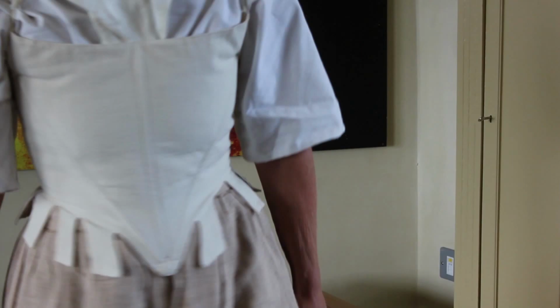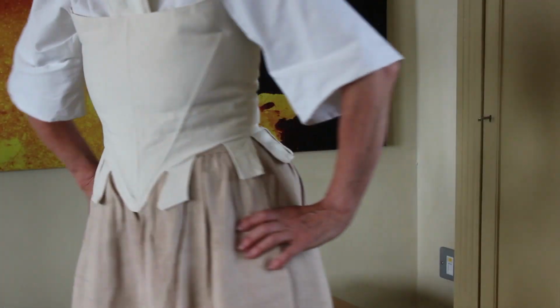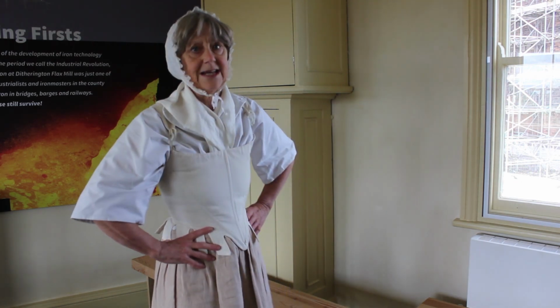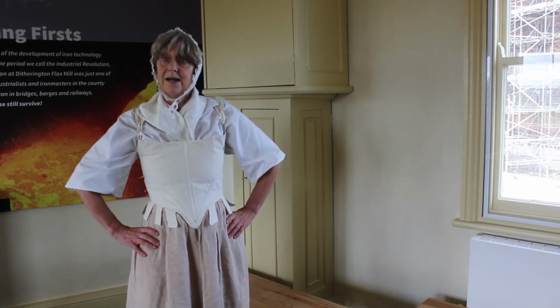And here we have the finished stays. It's taken 3 sewers, 6 weeks, but rather nice and rather well fitting. We hope to have the other ones soon, so come along to the Flaxmill and see us.